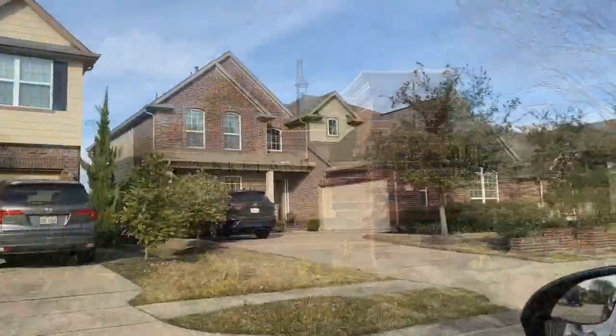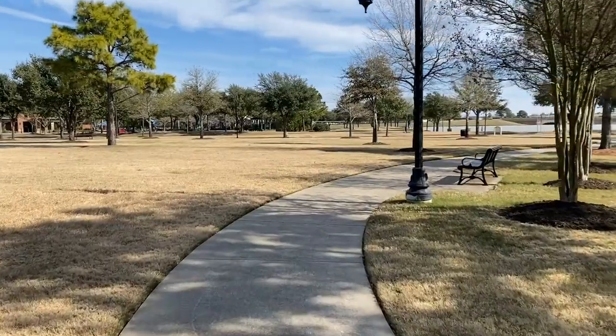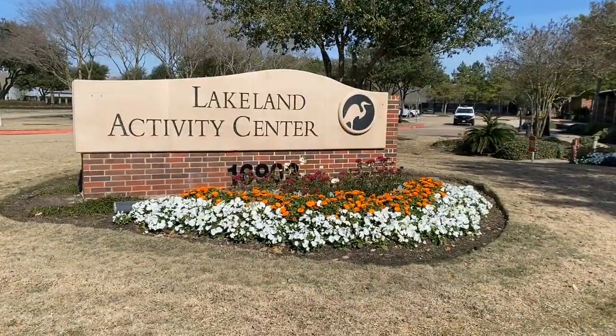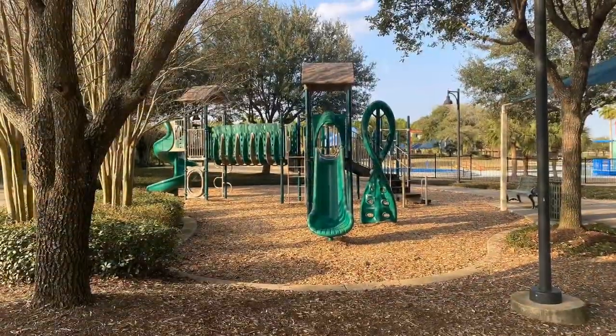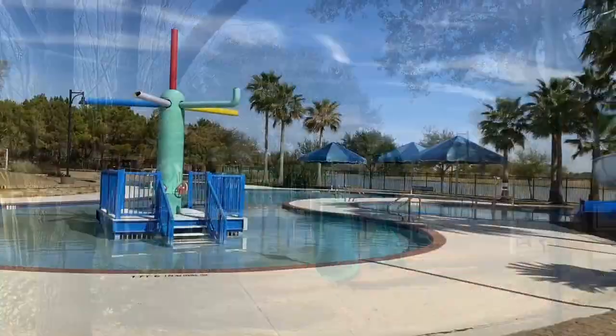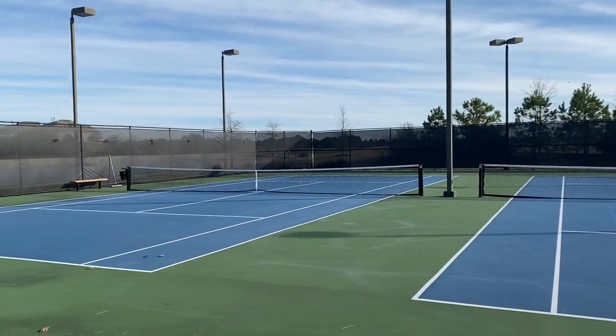Along with the nature amenities, they also have a large pool, a fitness center, a community center, and a festival park where they hold a lot of community events. You can also watch my previous YouTube video titled Bridgeland, Everything You Need to Know About Living There, in which I go into more detail about all the amenities.